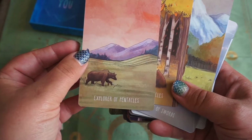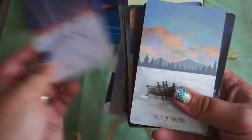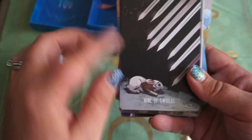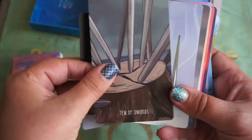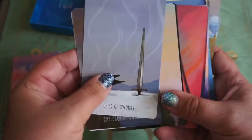So cute. The cardstock on these is really nice. Again, it is matte. And the artwork is just, this Four of Swords is beautiful. The artwork is just gorgeous. Oh, you have the little mouse. It is something that's going to be interesting to see what it's like to read with. You have crows here for your sword court. But I was really excited about it.